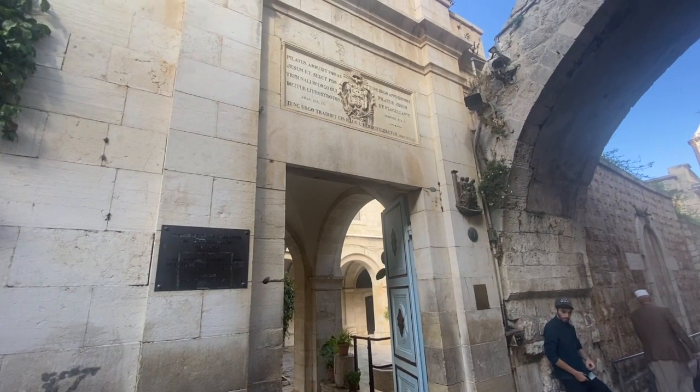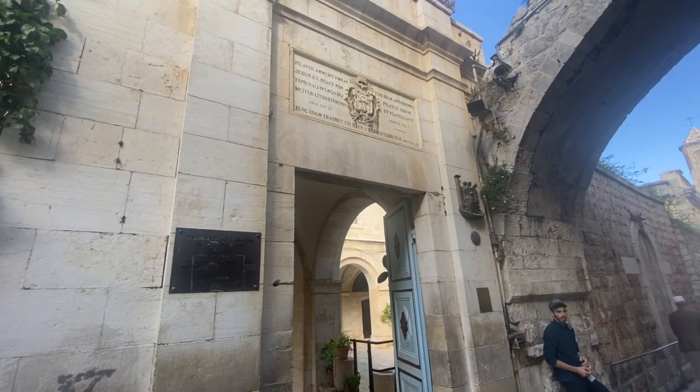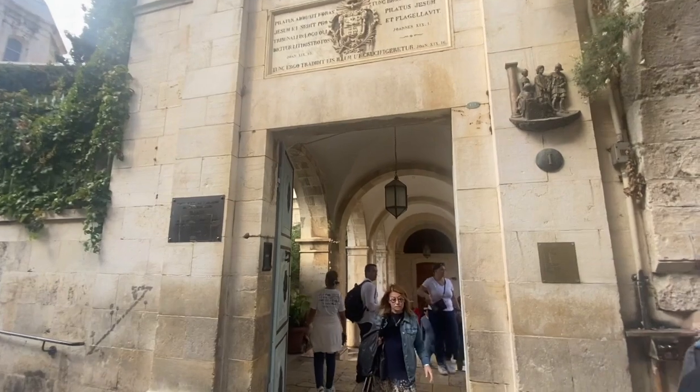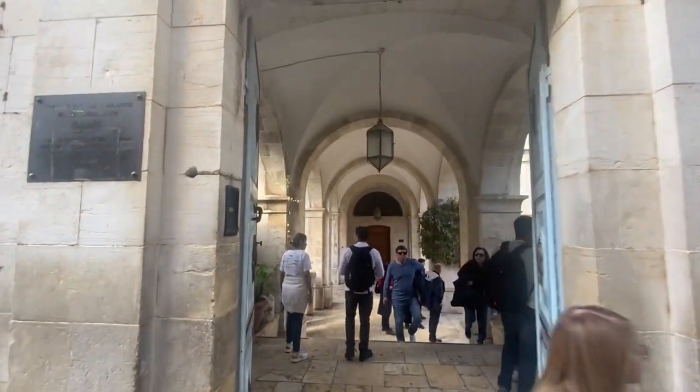So this is the second station of the cross. This is where Jesus is said to have received the cross. The second station of the cross is in the Franciscan Church of the Condemnation right here.